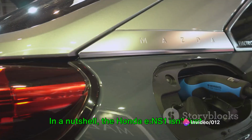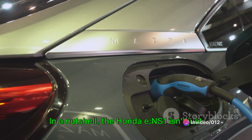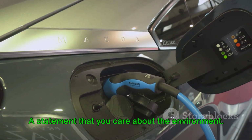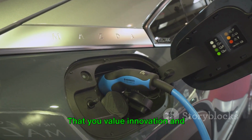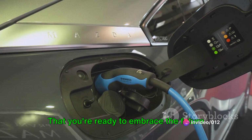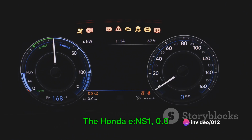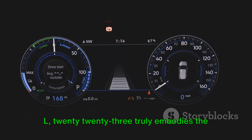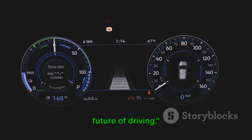In a nutshell, the Honda e:NS1 isn't just a car, it's a statement. A statement that you care about the environment, that you value innovation and forward-thinking design, that you're ready to embrace the future of driving. The Honda e:NS1 0.0L 2023 truly embodies the future of driving.